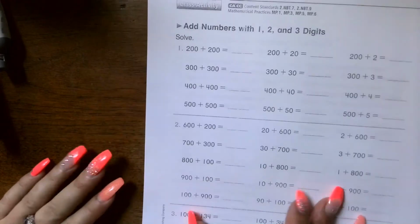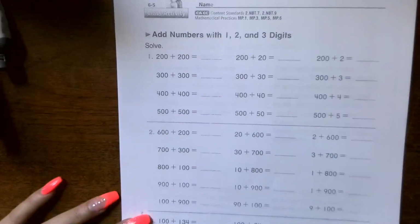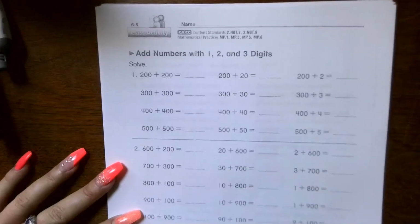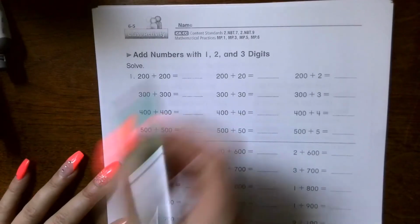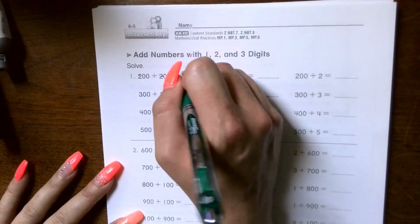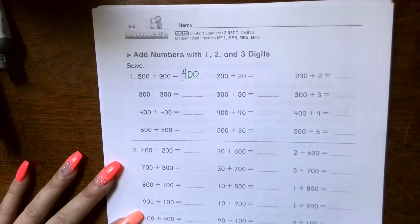Okay. Here you're going to practice your adding. I don't think you need a ton of help with this, but I will go ahead and give you some examples here and help you see where you need to really focus in. 200 plus 200, we know that in the hundreds place, it's a 2 and a 2. So you put a 4, and then in your tens place is a 0, and in your ones place is a 0.